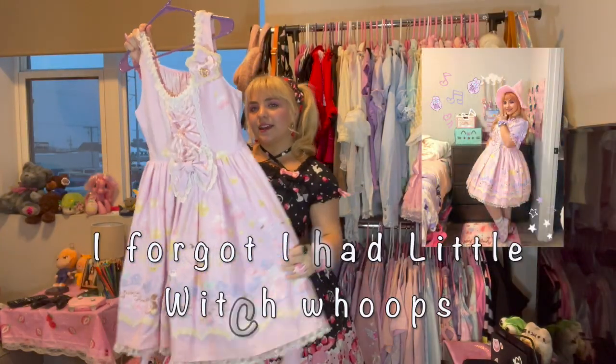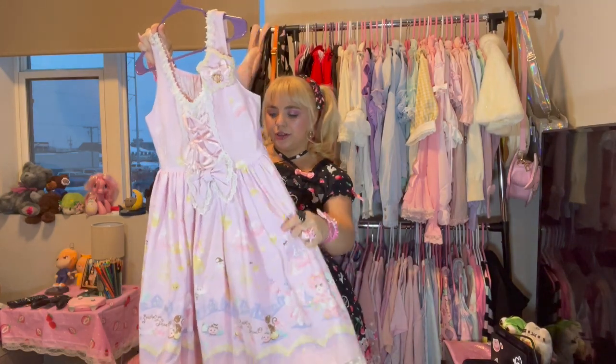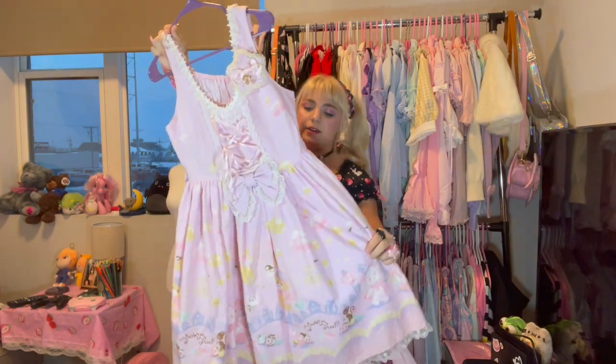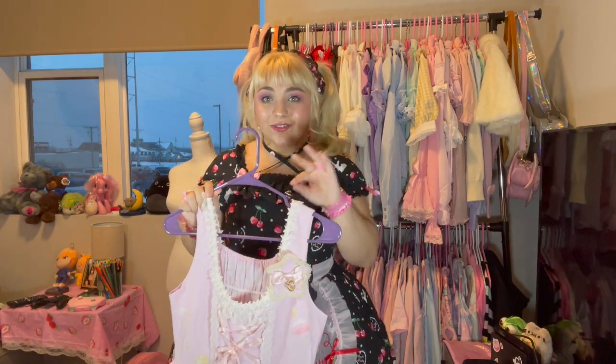This is my last kind of Halloween themed dress. This is from Baby, and it's Kumiya's Trick or Treat. I don't think that's the full name, but it's Baby, so you know it's gonna be like a super long name. This one is also one I tried to buy twice, this same dress, not even different sellers.